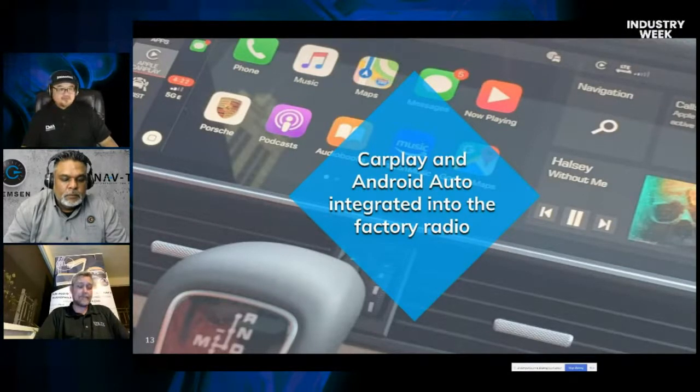But for me, where I saw the benefit was maps. Several years ago, I had a couple cars that had factory navigation, and I got frustrated because my maps kept getting outdated. Well, with CarPlay and Android Auto, you're taking the maps from your phone, which is connected, so you never have that problem. You have the benefit with these types of modules to add CarPlay or Android Auto or both.